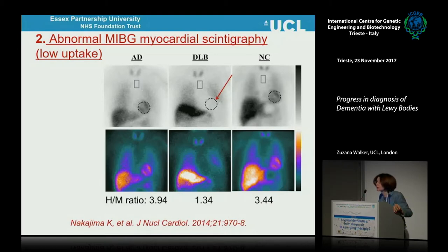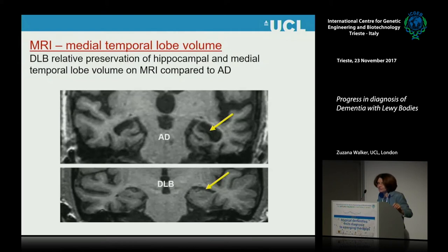And this has been shown to be a very good method, and certainly with very good sensitivity and specificity. We don't have any autopsy studies yet, but it's definitely a promising method, and it's used particularly in Japan. It's very popular to use it as a biomarker when we are trying to diagnose patients with dementia with Lewy bodies.